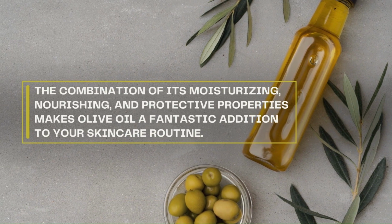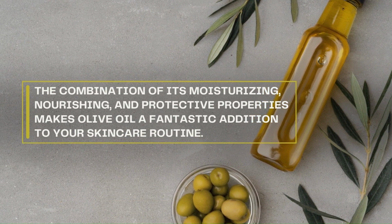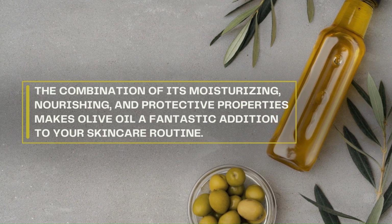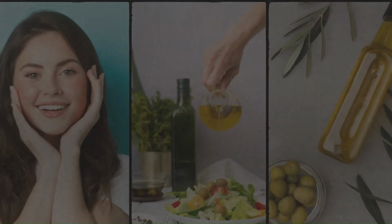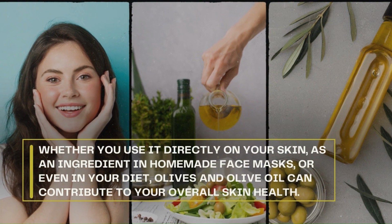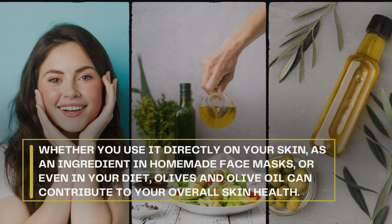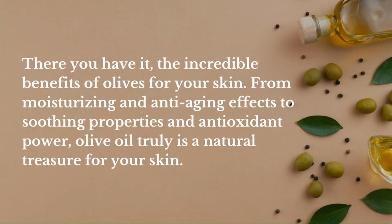The combination of its moisturizing, nourishing, and protective properties makes olive oil a fantastic addition to your skincare routine. Whether you use it directly on your skin, as an ingredient in homemade face masks, or even in your diet, olives and olive oil can contribute to your overall skin health.